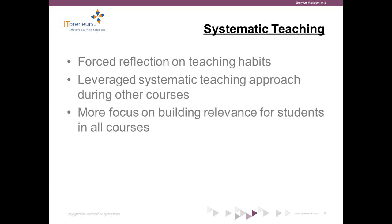One of the things that I really, really like about KT is the systematic teaching methodology. As you deliver the course, there's a very structured way in which you do it, and KT has done a lot of research on making sure that the learning process is effective for the learners. And one of the things that it did for me is I had to reflect on the way that I was delivering some of the other courses that I deliver on a frequent basis, the ITIL courses. I had to think about how I could better do that.